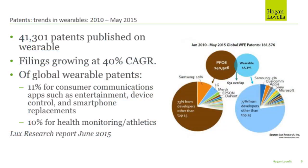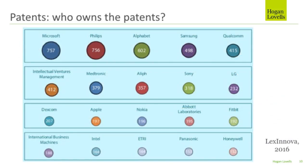So does that mean people aren't getting patents? Well, no. What we've seen is that there are increasing numbers of patent filings in this field. So this is one report showing the number of patent filings and the growth rate of patent filings at 40% between 2010 and 2015.